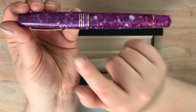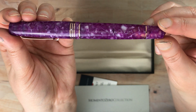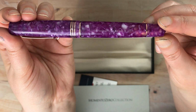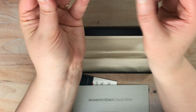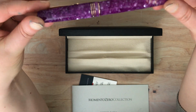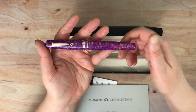And then here they have the, oh, you can actually see that better than I can. Let's see. Leonardo Officina Italiana, number 5919. Okay. So I don't know what the number means. I don't think this is a limited edition, but it might be. It seems like most of the colors in their collection don't last forever. They're not like regular colors.